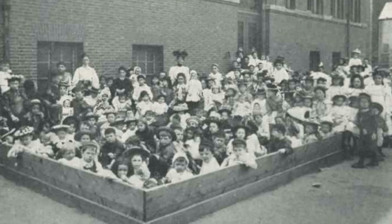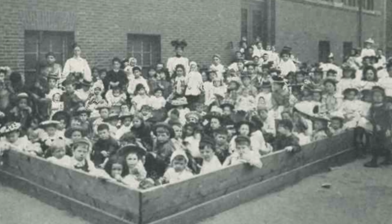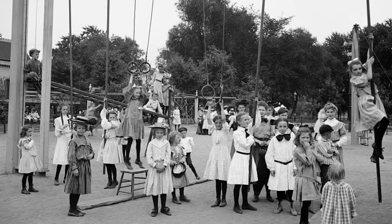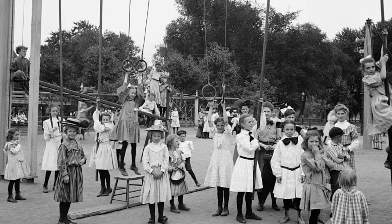This idea would soon be adapted all throughout Germany, before it eventually made its way to North America and evolved into playgrounds, one of the first of which opened in 1887 in San Francisco's Golden Gate Park. Playgrounds would become hugely popular among large cities, and their benefits were apparent.